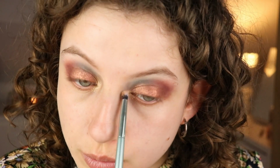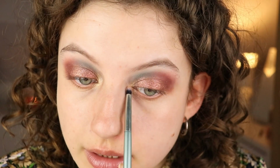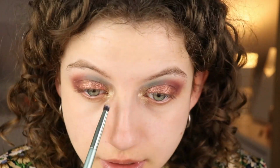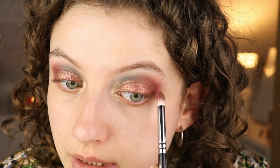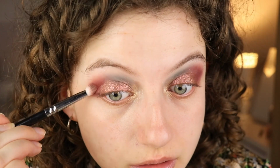Not every eyeshadow palette needs to have an inner corner highlight, but it is something to note, because that means that this palette isn't like a one-stop shop. It doesn't have the full look, for me at least, because this is just very deep. I just feel like I have to fix this a little bit. Bring back the pigment a bit. Bring back the red undertone.